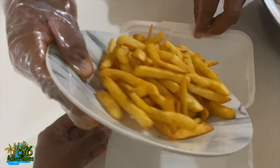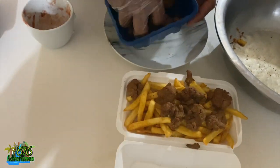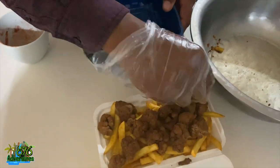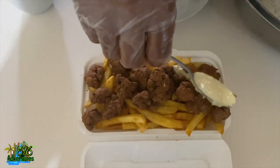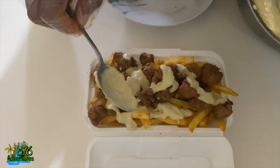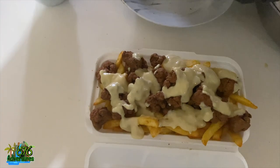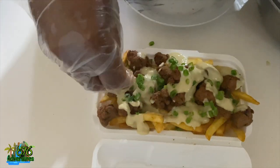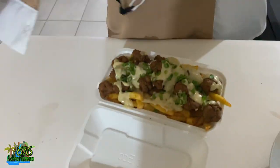And now it's time for the packaging, right? So I got the fries. Again, I said seasoned, and that's cauliflower, guys. Yes, that is not chicken. That is cauliflower. And then to top it all off, we have our cashew cheese. And yes, the cheese is made from cashew, right? And then just sprinkle a little garnishing, and this is my reaction to my first bite.